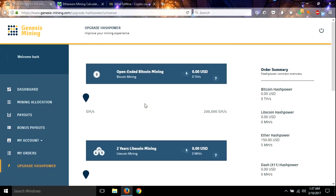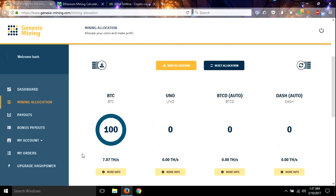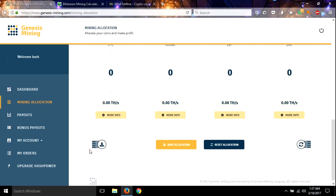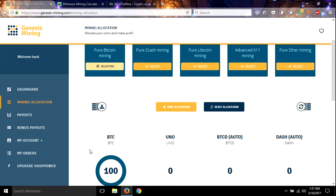going and mining SHA-256 and having it pay out. I believe you can have it pay out in Ethereum. Let's see here. Nope. But you can always mine it and trade it out at the exchanges. But I would mine it and do it in Bitcoin.